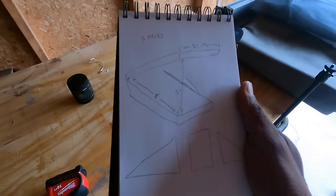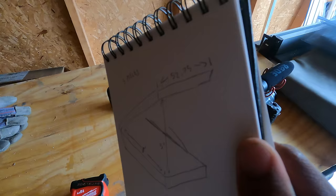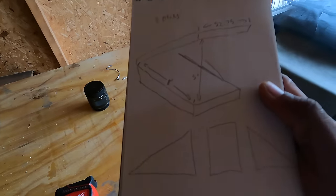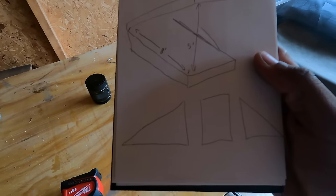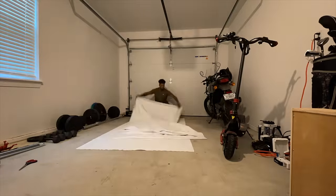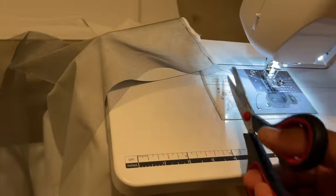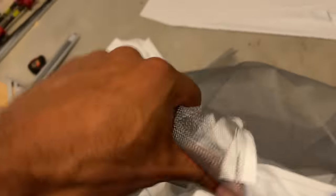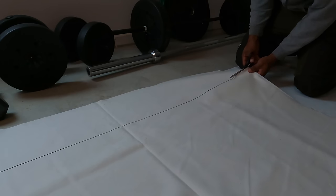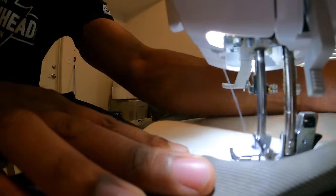So I've actually drawn out my plan for this, and I'm trying to make it as simple as possible. I'm gonna make three pieces, one for the front and one for both sides. These are the pieces, of course, not drawn to scale. That's my game plan. I have no idea what I'm doing, so I'm not gonna act like I know what's going on, because I absolutely do not. But this is not the first time I've done something without knowing how to do it, so I'm here to try it out. Let's see how it comes out, man.